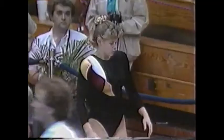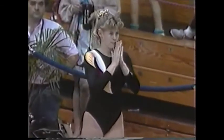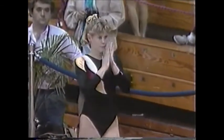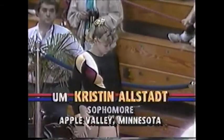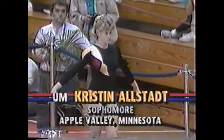And as we move into this final rotation, we want to let you know that Florida, based on the scores up to this point, if Florida can get a 48.60, which would be a school record on floor exercise, they will have a shot to set a school record for overall scoring. So that's what they'll be aiming for when they get to floor.